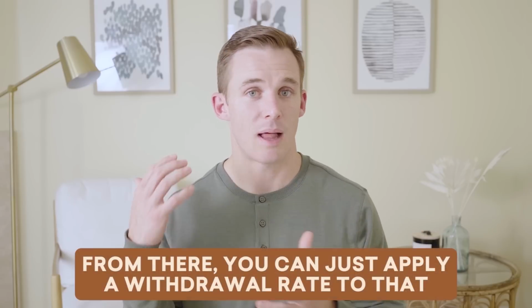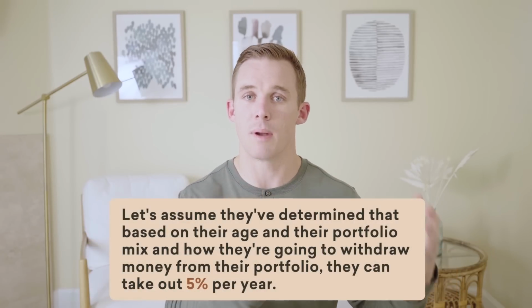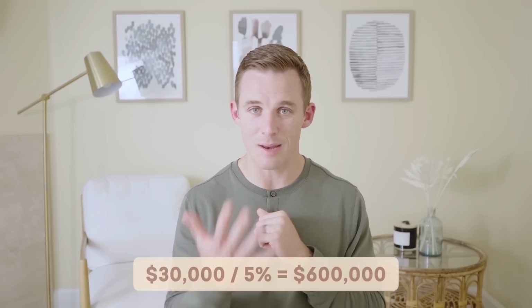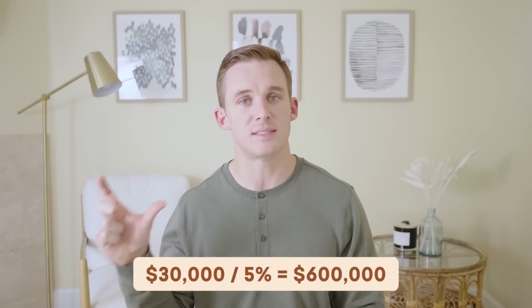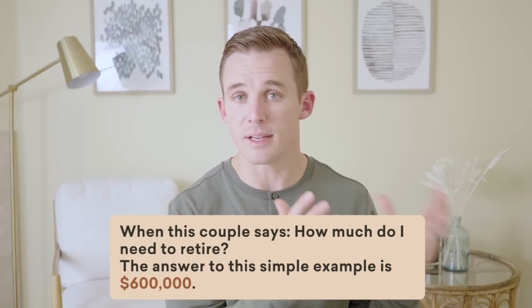What you can do from there is just apply a withdrawal rate to that. Let's assume they've determined that, based upon their age and their portfolio mix and how they're going to withdraw money from their portfolio, they can take out 5% per year. Well, you take that $30,000 that they need from their portfolio and divide it by 5%, and that gives you $600,000. That says to this couple, if you have $600,000 in a portfolio, you could take out 5% per year, which represents $30,000, and that would then be added to Social Security and pension to give the full $100,000 that would allow you to meet your needs throughout retirement. So when this couple asks, how much do I need to retire? The answer, with this simple example, is $600,000.